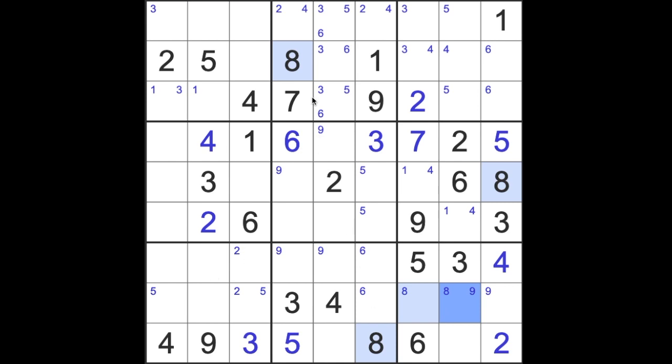8's I can put as a pair. There's an 8 blocking down here and up here, so 8 goes either here or here. 8 blocking across here as well. No 8 in this square because of this 8 here, so no 8 allowed here either, so 8's got to be here or here. Is that going to give us any more? Yeah, I think it is.